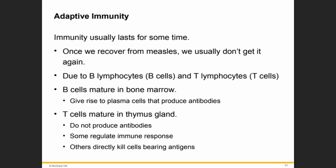As I said, the adaptive immune system also involves memory to give a host long-term protection. Like when we recover from measles, we are not going to get it another time, because our body already knows how to fight it. This is why you don't feel it anymore. We are going to the next slide.